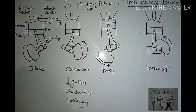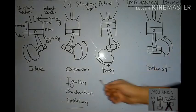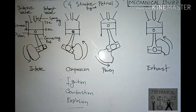I'll do it basically with these matches. You can see a match in my hand, and I have written the first word here: ignition. Ignition means to burn any object or create fire. We need to ignite something. Ignition means the precondition, the state before anything burns.